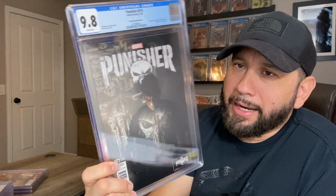I wasn't a big fan of photo covers, but I'm a big fan of this Punisher series. So when I saw it on the shelf, I had to have it. I bought this one off the rack, and I matched it up with several others. So I picked out the best, and this one came back a 9.8. I don't know, it's not a ratio cover. I just think it's like a B variant cover.